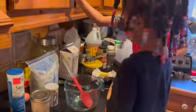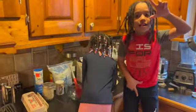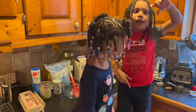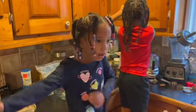So here we are with my two favorite chefs today. Take the L. We're not taking the L, we're taking the P for pancakes. Grandma, yes. Can we do the heart shape? We can do shape.